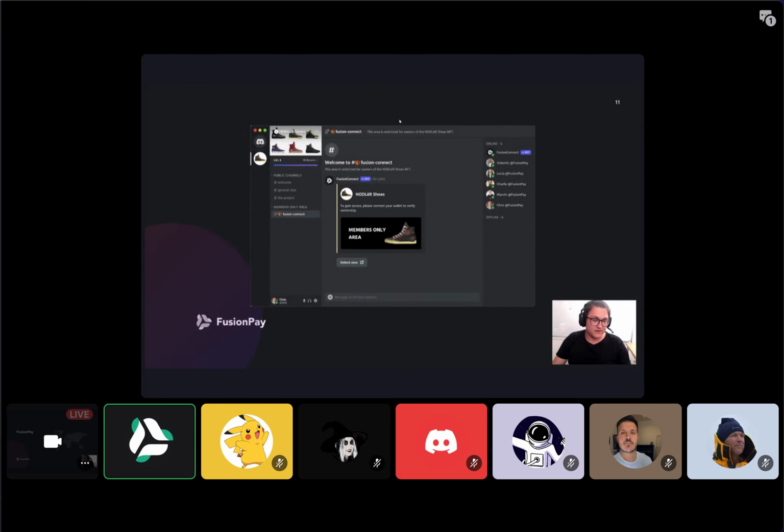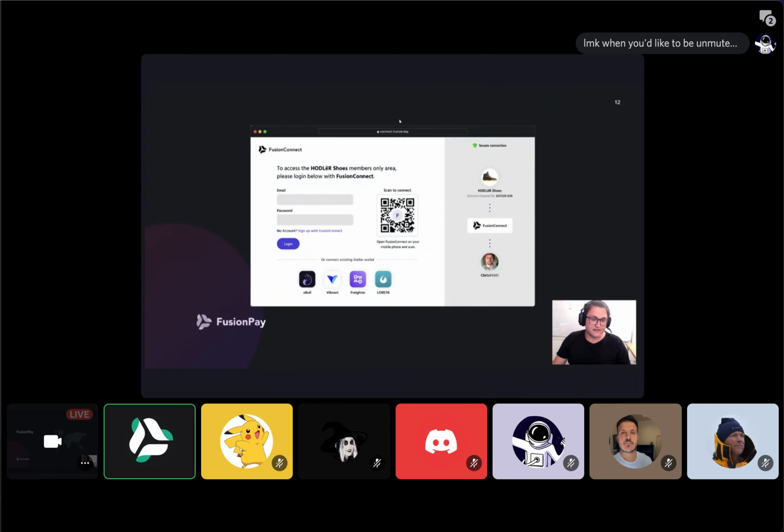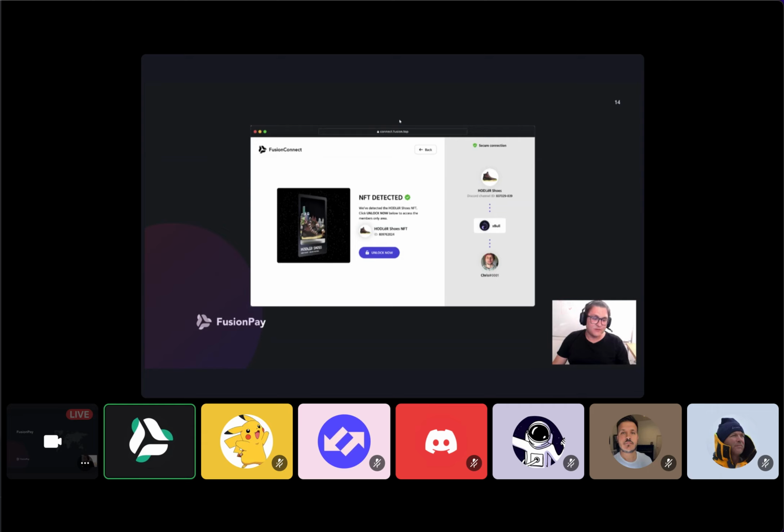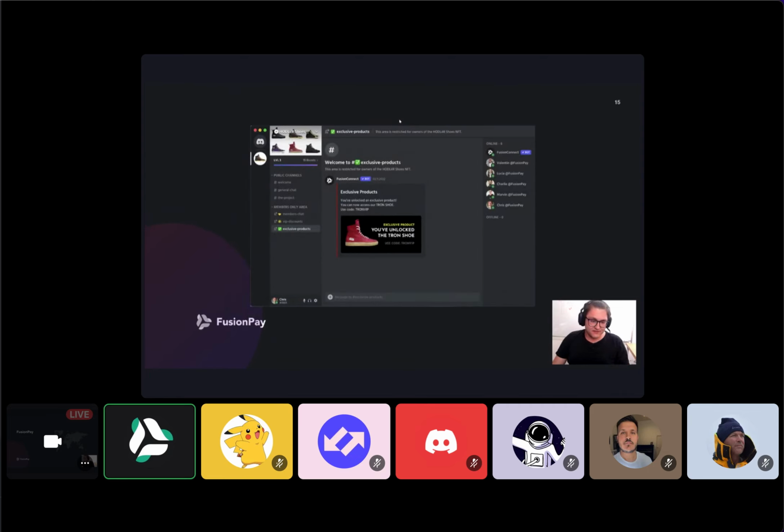So here's an example. Hodler Shoes wants to reward their most loyal customers with an exclusive product, VIP discounts, and members-only chat. Using Fusion Connect, Hodler Shoes can specify which channels are locked and only accessible by NFT holders. Their customers can connect with any wallet on the Stellar network. Our API will search their wallet for the Hodler Shoes NFT. If detected, they will be granted special roles inside the Discord to unlock VIP channels. This function is very popular on Ethereum and is used by millions of NFT holders worldwide. Our tool will be free to use with the goal of attracting those brands and users to the Stellar network.